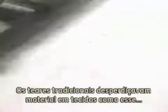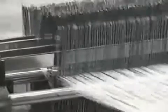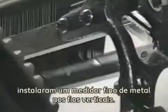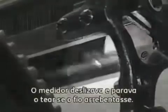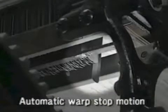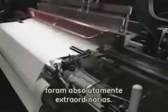Traditional looms wasted material on fabric like this when one of the vertical warp yarns snapped, as often happened. To prevent that waste, Sakichi and Kiichiro arranged thin metal floaters over the vertical yarns. A floater would slip down and stop the loom if its yarn snapped. These automatic stop innovations for preventing waste were absolutely remarkable.